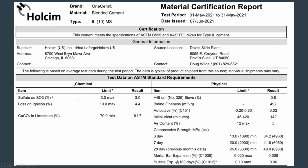So here's the mill cert. This is a Type IL, so that means it has limestone substituted in it, with a 10% limestone substitution. And then it has an MS. MS just means moderate sulfate resistance.